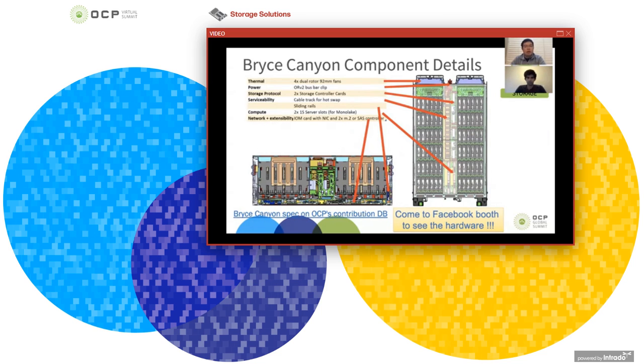This page shows the components of Brascaya. We have the cable track in the middle, and also the bus bar in the back for the power. Besides those 2, for every other component we have a pair of them for each host. So we have the storage controller card here, and the compute card here, and the NIC at both sides. This is a virtual version of the presentation. We don't have a booth right now, but please feel free to visit the OCP website to check our spec.